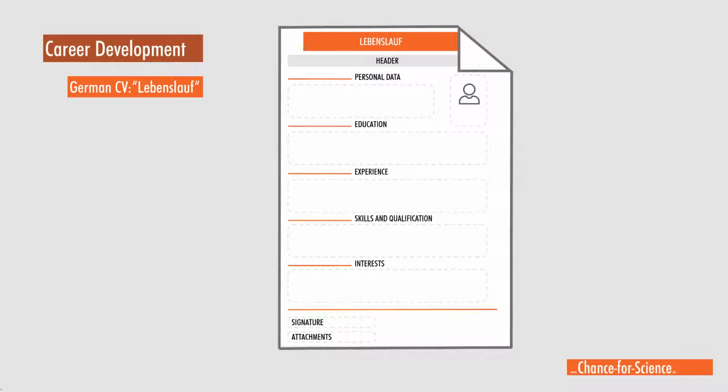Obviously, a CV is not something you haven't heard of before, but the formal and content requirements differ among countries. Especially Germany has its peculiarities. Nevertheless, if you are aware of the key points your CV should contain, and if you follow the formal requirements, you will make a great impression on your future employer.